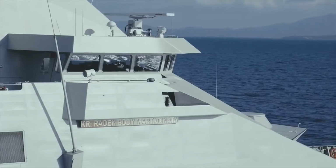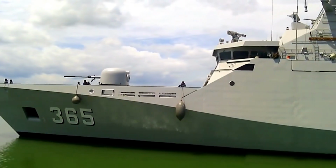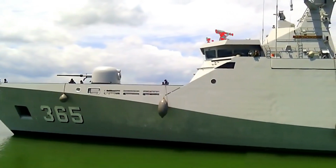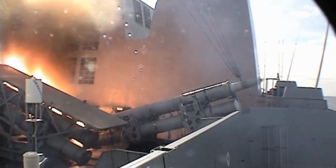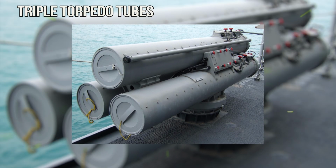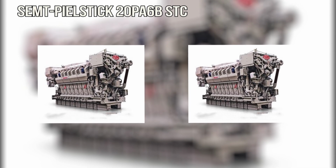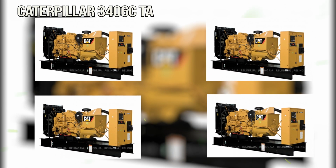The armament includes a 76mm Otto-Melara turreted deck gun, two 20mm Denel GL2 Giat M693 F2 autocannons, two MBDA Mistral Tetral surface-to-air quad missile launchers, 4 MBDA Exocet MM.40 Block 2 anti-ship missiles, and 2 triple torpedo tubes supporting the Mu-90 torpedoes. The propulsion system consists of 2 SEMPT Pilestick 20PA 6B STE engines with 4 Caterpillar 3406 CTA generators.